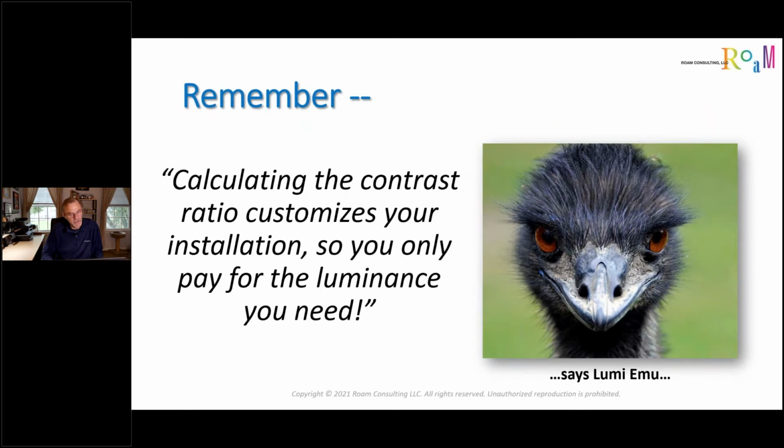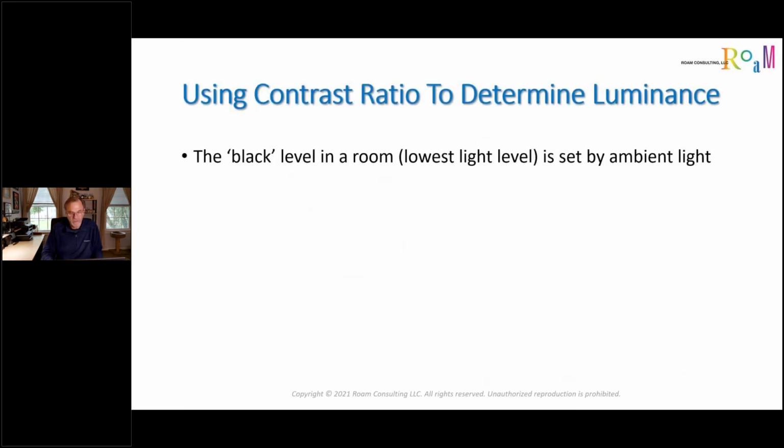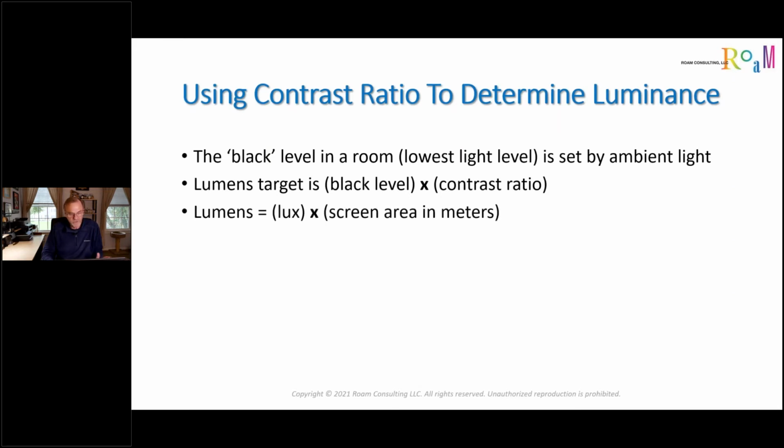So remember, calculating the contrast ratio customizes your installation, so you only pay for the luminance you need. It says LumiEmu. It's being smart. So let's see how this works. The black level in a room, otherwise the lowest light level, it's not really black, is set by ambient light. So if you're in a classroom or a meeting room and there's lights on, that's it. Whatever the brightest level in that room is, that's not on your screen, that's your ambient light level. That's basically your limiting black level. So your lumens target really should be the black level times the contrast ratio. And of course, lumens equals lux times the screen area in meters.